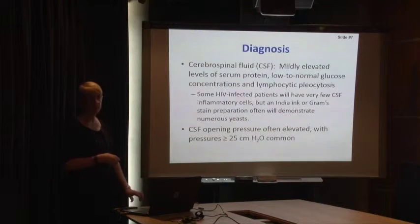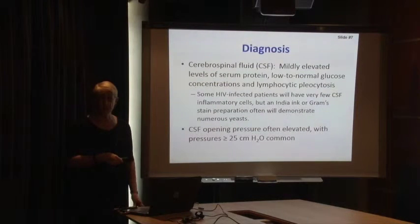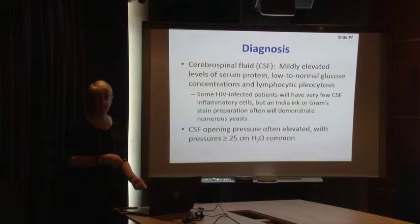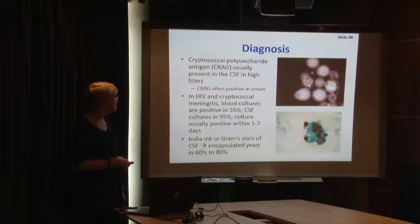It's very important when you're doing a lumbar puncture to obtain a CSF opening pressure. This is often elevated, and pressures higher than 25 centimeters of water are quite common. It's the high intracranial pressures that are associated with many of the complications of cryptococcal meningitis, and it's also important to know that opening pressure when you're thinking about management, because you need to manage the increased intracranial pressure along with the management of the infectious process in order to have a successful outcome.